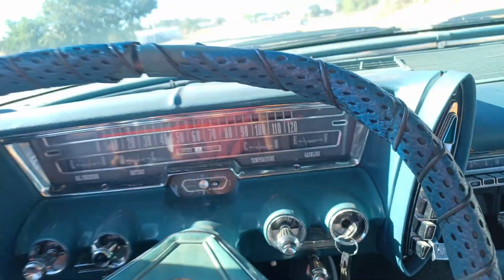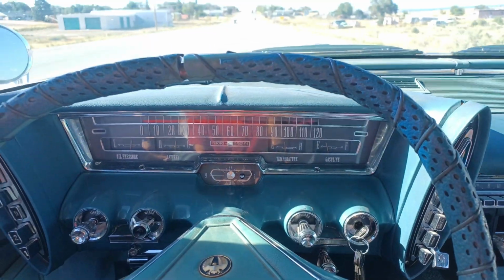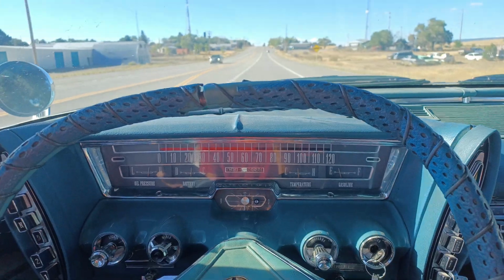In the middle of Colorado. I drove down to New Mexico for this car. Show you around a little bit. This is what the driving experience is like.